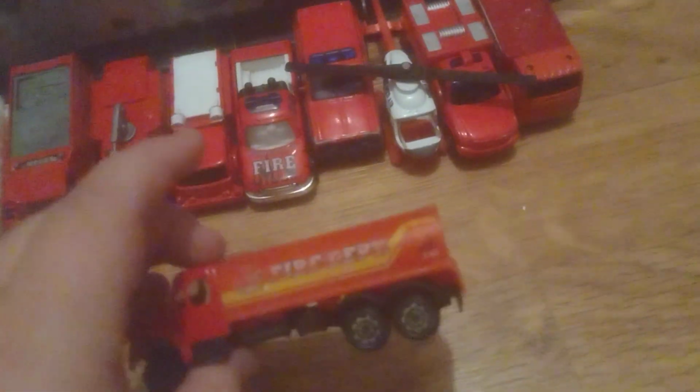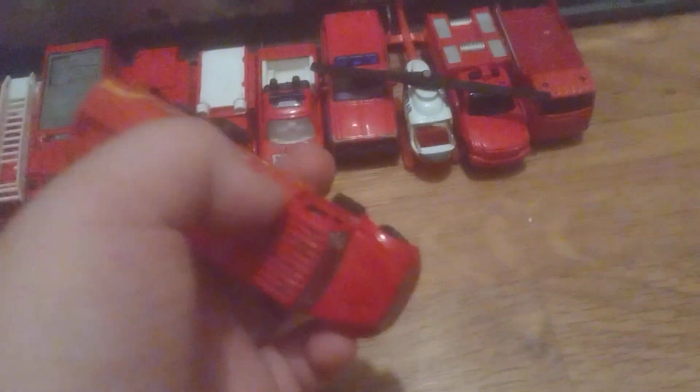And then next up, well, finally, I have this fire department tanker truck used to give water back and everything.